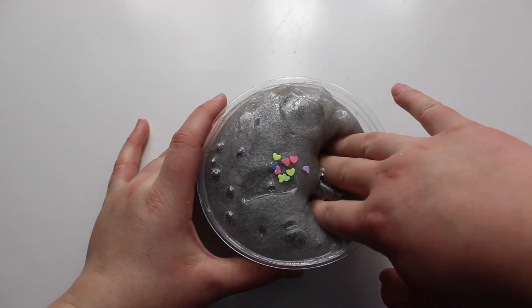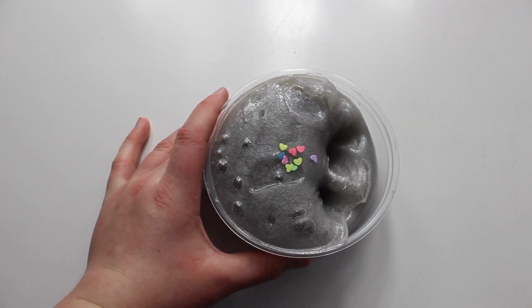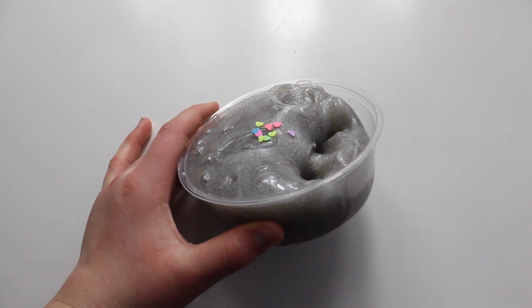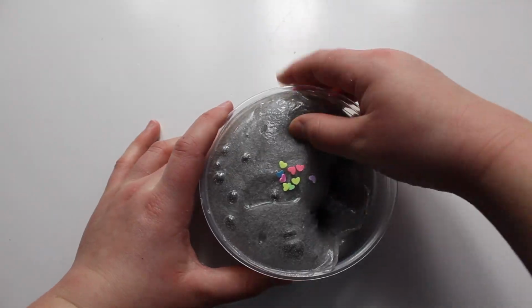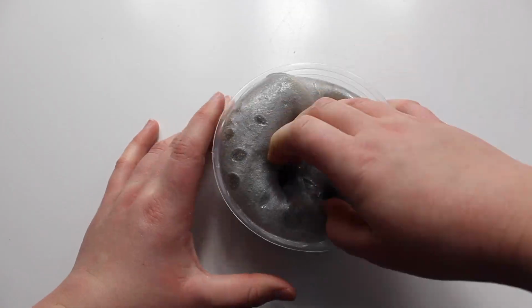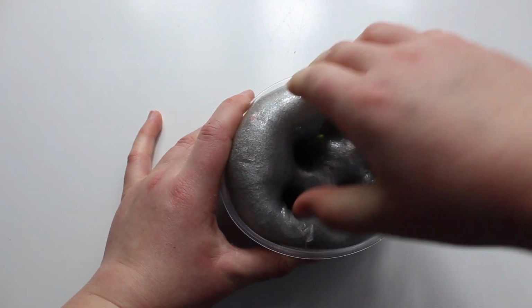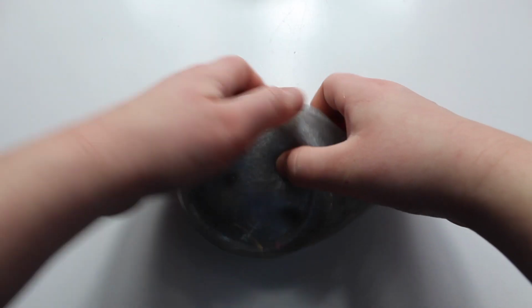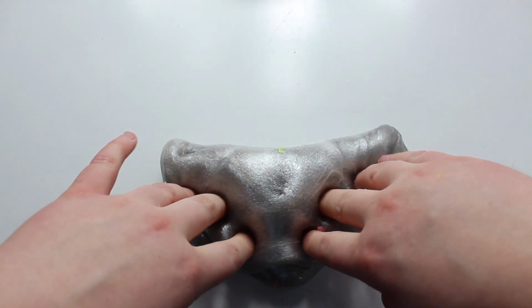This slime is literally my favorite slime ever. It's so thick, and it has little heart slices, well, polymer clay hearts, and they're assorted different colors. I don't know how to describe the metallic part, but it's like a silver metallic slime. It's scented like pine. And this is my favorite slime ever.